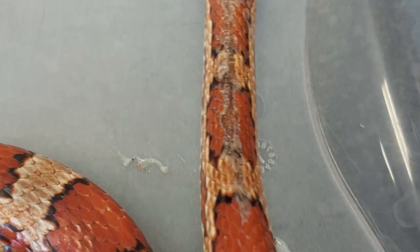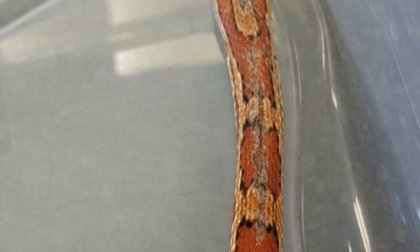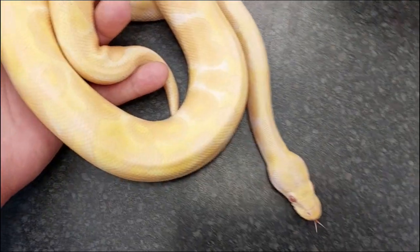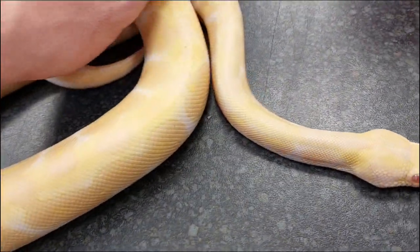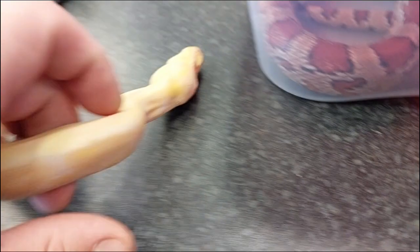Yeah, it's underneath the scales, you can see there. When I opened the tub and had a look, it looked quite deep. It is reasonably deep, 2 or 3 layers of skin. This one was meant to be pregnant, and as you can see by size, it's still a baby. So there's no way this one's pregnant. But the eyes look nice and bright.